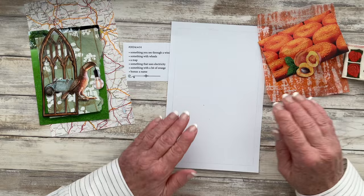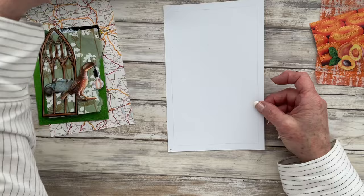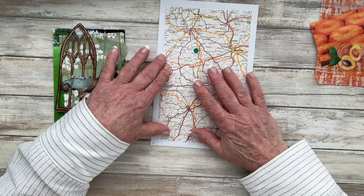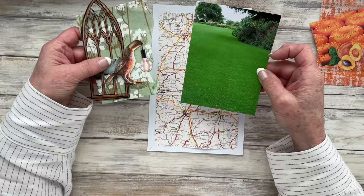And as always, I've got my background piece of paper here to work on. So prompts up in front of me as always. I always start with my largest piece. Now, I have cut this down to the size of my working area, so let's get that in place. Apologies, everyone. I've had to go into voiceover mode here.